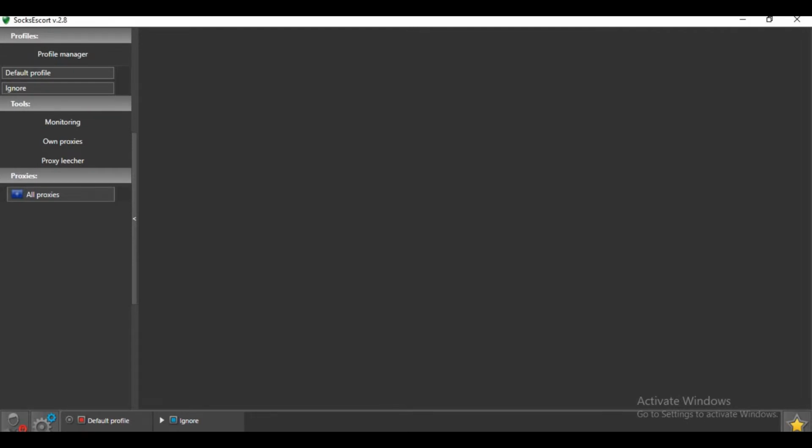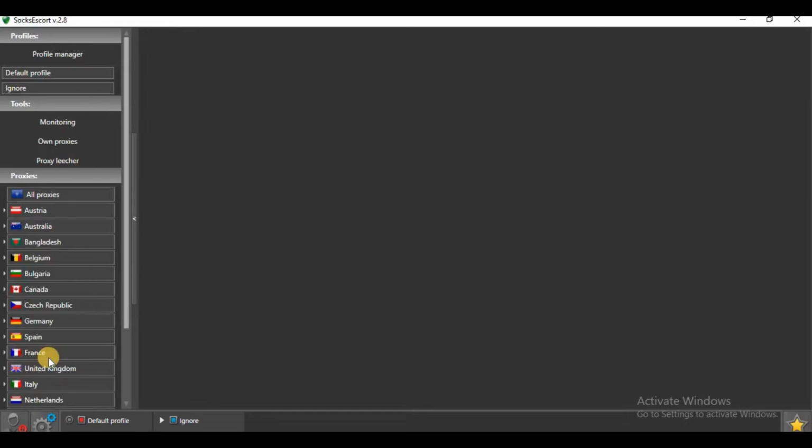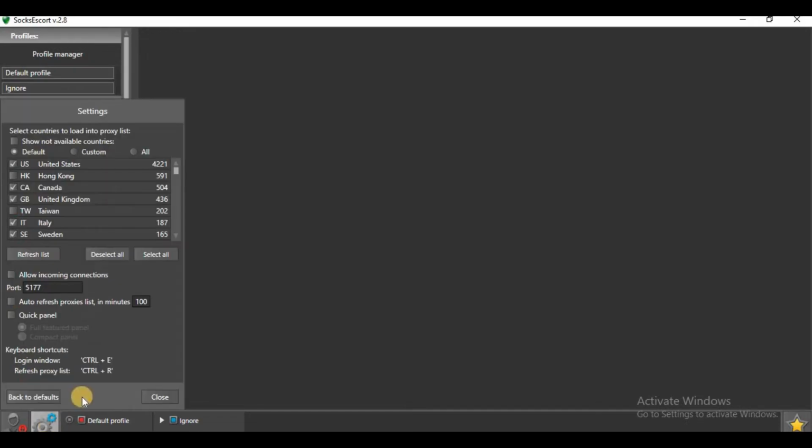So first of all, you have to open the software and log in to your proxy account. I mean, you have to log in to your socksescort account. So for this, you have to click over here and then type the credentials like email and password, click on save credentials and simply log in over here. And then after logging in, you have to simply click on the settings icon and click on select all and refresh the list to get the IPs of all the countries. Alright, so let me close this.